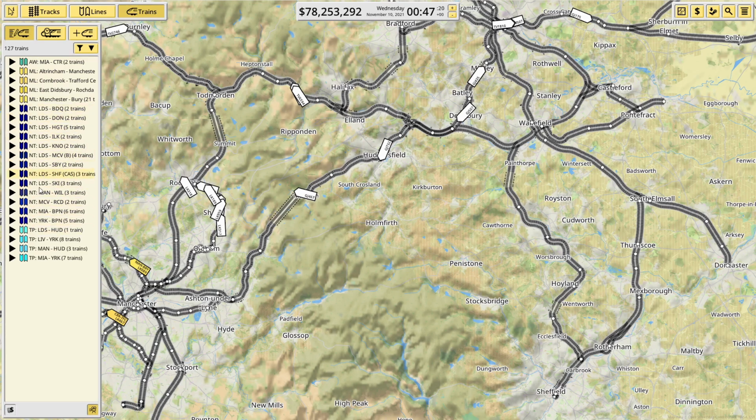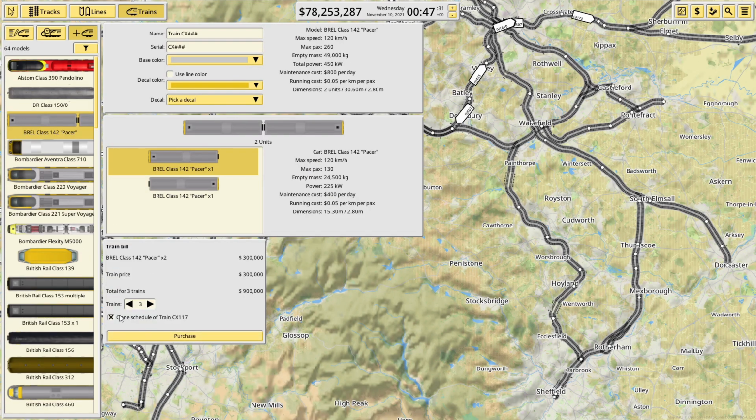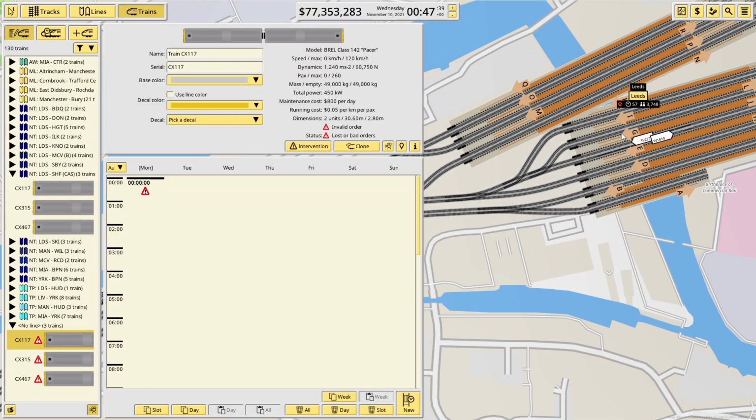Leeds to Sheffield. Where are we? Leeds to Sheffield. We shall copy a bit of that. Yeah, clone. 3 of them. Not the schedule. Awesome. So 5:48 will be the first train from Leeds. So we need to take 15 minutes off that, which is 33. So let's get that going at 32. That's fine, isn't it?